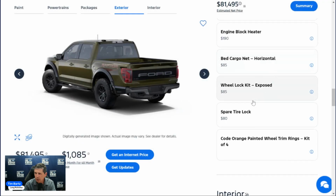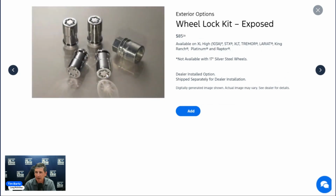And then we do have the wheel lock kit, exposed, $85. So they're going to give you, hey, a picture of this. They're going to take these locking ones and replace one of your lug nuts on each of your wheels. Now, make sure the dealer installs it. So many dealers just put it in a container and put it in your vehicle and make you do it. You shouldn't have to pay for the install on that. They should be doing that for you free of charge. So make sure they are available with any of your equipment groups.